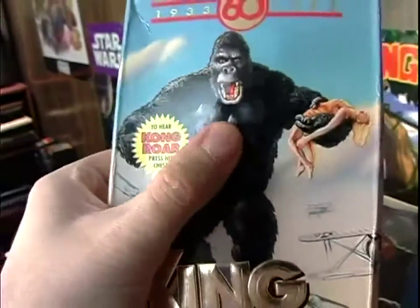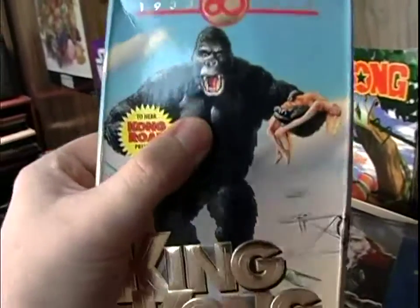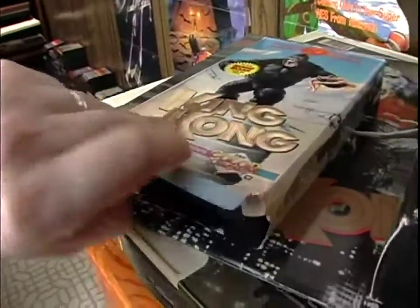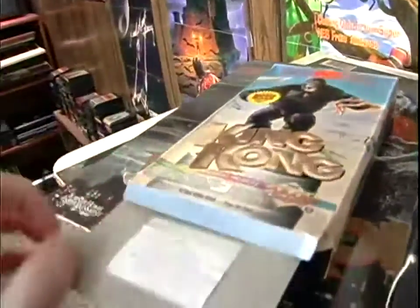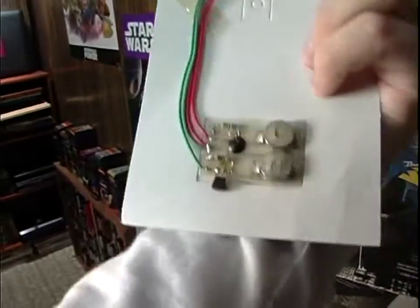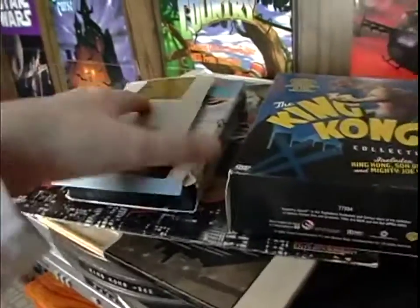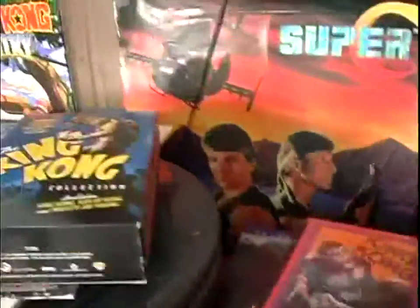And if you push Kong's chest, he roars, and it doesn't work anymore. I swear to God, it was working right before I did this video. So, I don't know, let's take a look at it here. Yes, this is like the speaker, and you push his chest, and those are the batteries, I guess. So it's really just dead. I don't know, maybe one day if I can get new batteries for it, Kong will roar again.